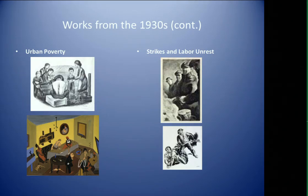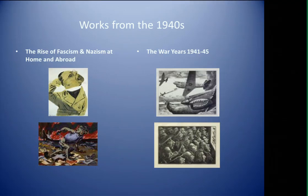Urban poverty. Strikes and labor unrest. That was certainly part of that era in the 1930s. In the 1940s, the war years, some of it involves the rise of fascism and Nazism at home and abroad.